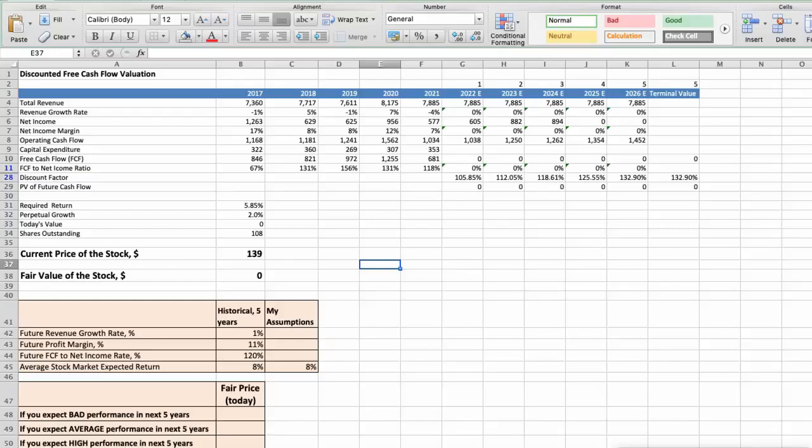This spreadsheet contains some financial data that we will use for the stock valuation. We see that the average revenue growth rate of the stock has been around 1% per year, for the last 5 years. We see that the average profit margin of the stock has been around 11% per year, for the last 5 years. Also we see that the average free cash flow to net income rate of the stock has been around 120% per year, for the last 5 years. And we expect 8% per year average stock market return.